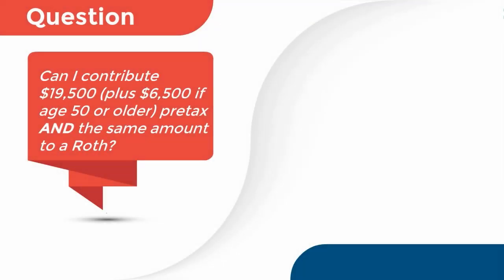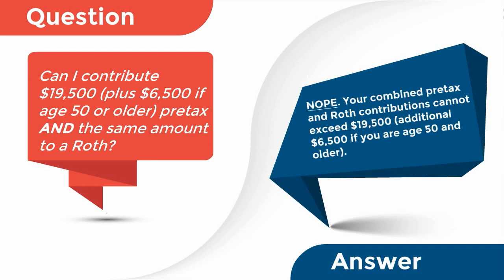Can you contribute up to the IRS limits in both pre-tax and Roth? And the answer to that one, sadly, is a big fat no. Your combined contributions, the total that you save as an individual in any 401k or 403b in 2020 cannot exceed $19,500 or up to $26,000 if you're 50 or older. And that's a total across the board between Roth and pre-tax. You're not allowed $19,500 in one and $19,500 in the other. It's $19,500 total for you as an individual, however you want to split that up.